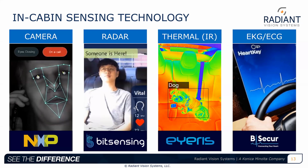And finally, EKG can provide heart rate variability data used for drowsiness detection. We see this technology primarily implemented in steering wheels at this moment, where the other three technologies have a diverse implementation throughout the entire interior of the car.